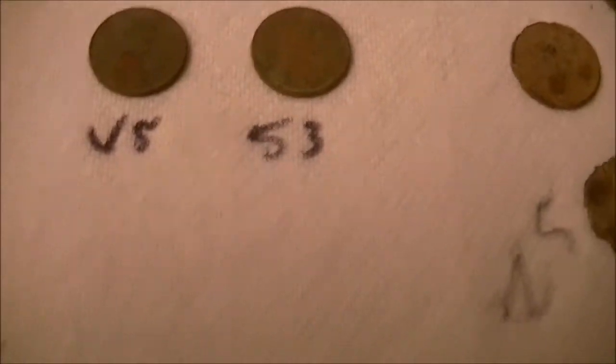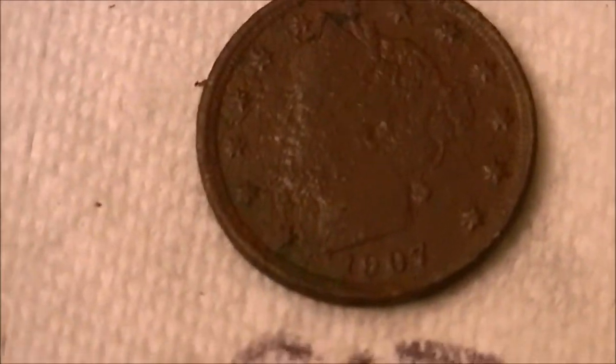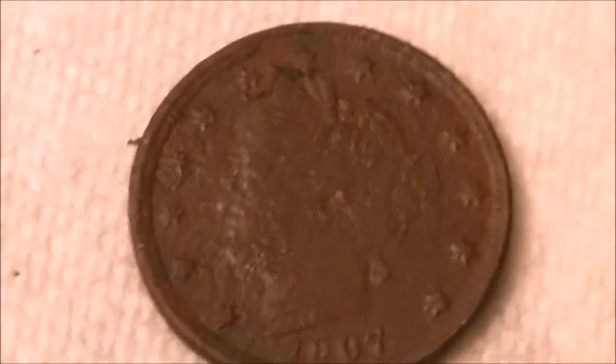So not very many coins in this yard that were very good, other than I found a 1907 V nickel, and it was right on top of the ground. It'd been where they'd moved the dirt, I guess. Didn't even need a machine to find it. I'd looked down and seen the outline, and there it was. I picked it up and I was excited. It's my first V nickel I've ever found. And it's in pretty bad shape, but you can read the date real well.